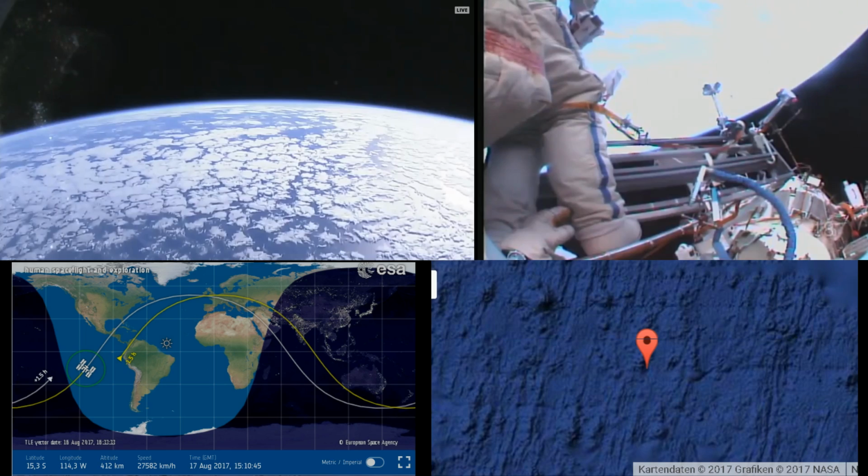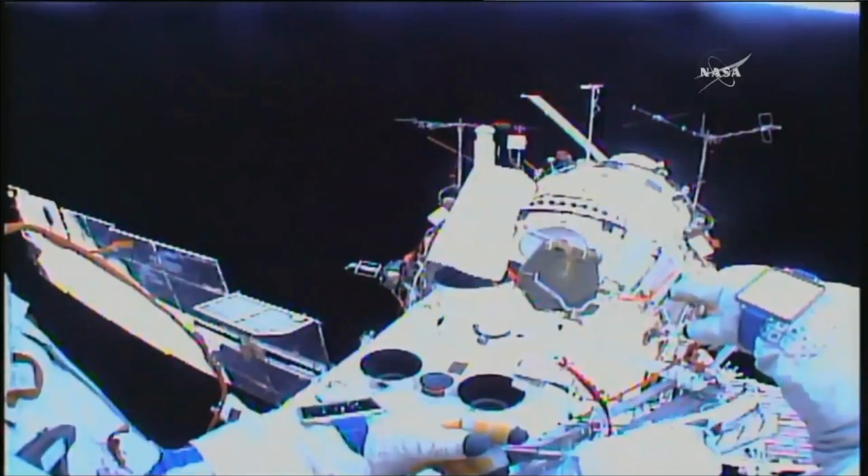And we'd like to use the cameras to record. This is the view from Fyodor Yurchikhin's helmet camera. He's got in his hand the Tomsk satellite. Sergey, are you ready? And there it goes. Copy. Jettison.